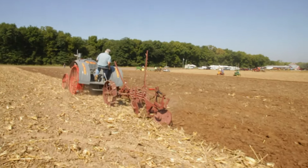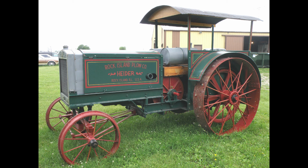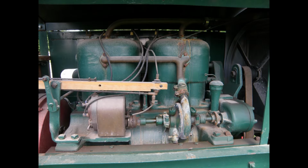Months later, a Heider popped up for auction down at Mount Pleasant. The day of the sale, they talked about how this tractor had been found brand new in the box for shipping. The previous owner had gone to a hardware store closeout in Rock Island, and there was a shed that was collapsed in the back, and he asked if the shed went with it, and they said yes, so he ended up buying the whole thing.